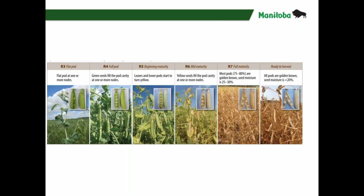Alrighty. So as I started to talk about before, what you need to do is be at that 80% yellow to golden brown pods, and those lower pods, the seeds should already be detached. This one is always a little bit of an interesting one. You want to be in and around that 30% moisture, but it's really hard to tell at that stage. But really what you're looking for is the majority of those pods, 80%, should be that golden brown.